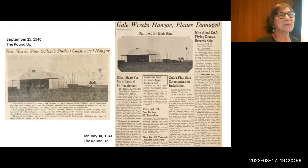there was a notice in the roundup in September of 1940 about how it had been finished, and they were so proud of it. And it had corrugated metal over wood struts. And then there was a really bad windstorm in January, just 6 months later, and the building blew down completely. They found sheets of peeled off metal like a half a mile away, and it just completely imploded.